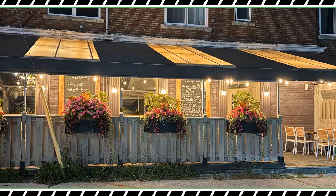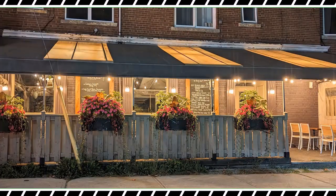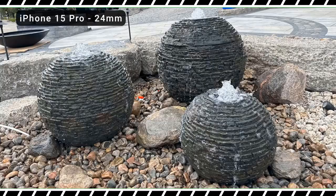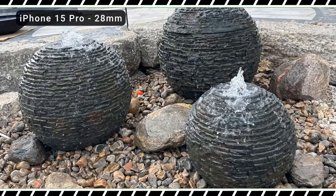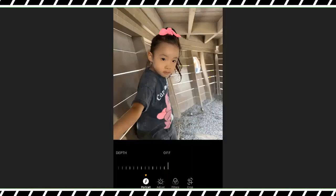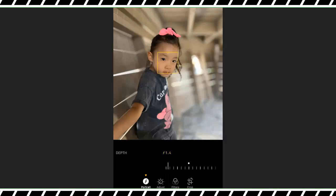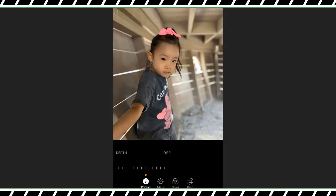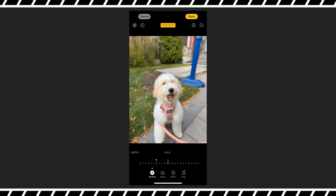In our side-by-side testing against the Galaxy S23 Ultra, the iPhone 15 Pro Max delivered a sharper and warmer picture at 5x, but at 25x digital zoom, the iPhone's shot has more noise and less definition than Samsung's. What impresses me the most is the iPhone 15 Pro Max night mode performance, as you'll see in these comparison shots.